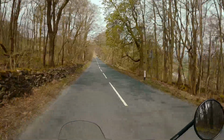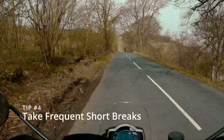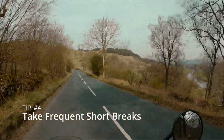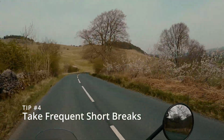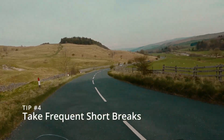Tip number 4 is take frequent short breaks throughout the day when you're riding. And it doesn't have to be a long break. 5 minutes, 10 minutes. Sometimes it's just you see somewhere great to take a picture, so you stop the bike, jump off the bike, take a quick photograph, pack your camera away, get back on the ride and carry on.